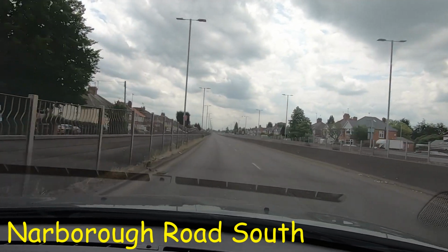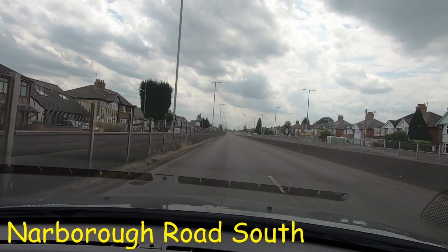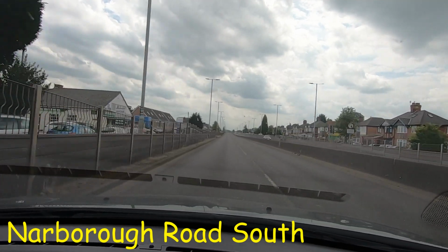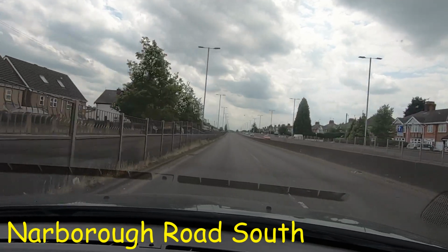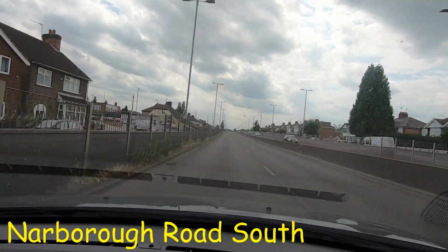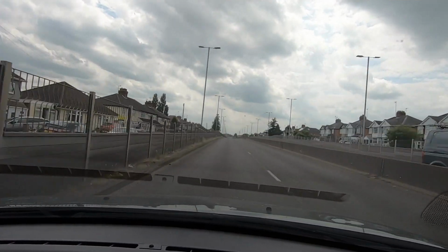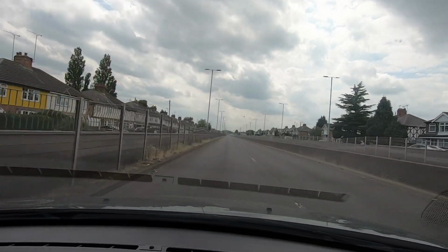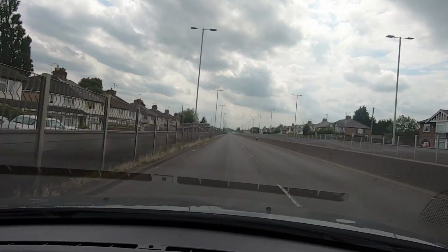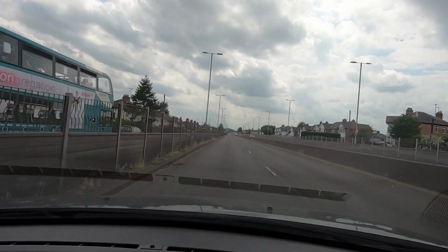This is now Narborough Road South. It's a 50-mile-an-hour zone, this. It used to be 70 back in the day, but it's 50 now. They used to call it the Mad Mile when it was 70. Because apparently it's a mile long, and it was madness driving down here at that speed. But 50 now, so do stick to the speed limit.